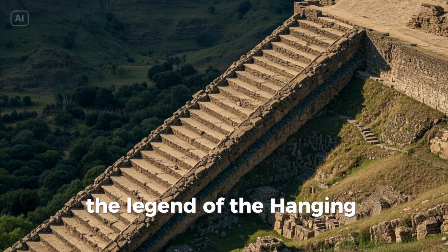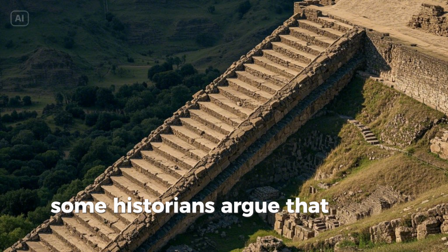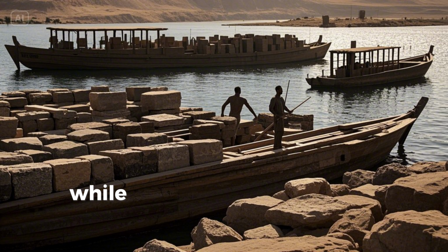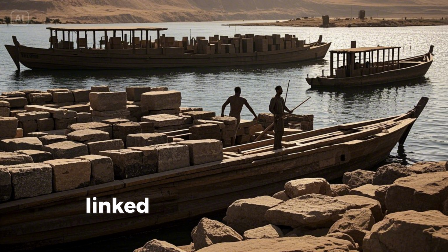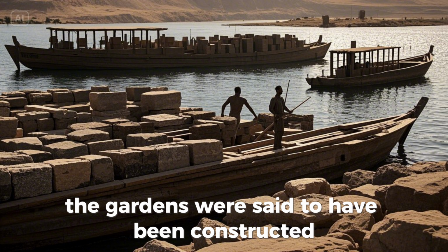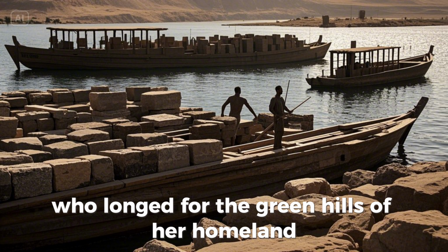The legend of the Hanging Gardens of Babylon is shrouded in mystery and debate. Some historians argue that these lush, terraced gardens were a real marvel of ancient engineering, while others consider them a poetic embellishment of Babylon's grandeur. Linked to the reign of King Nebuchadnezzar II, the gardens were said to have been constructed to please his homesick wife, who longed for the green hills of her homeland.